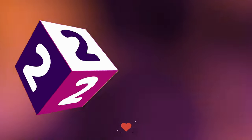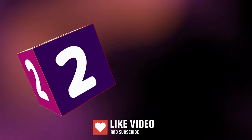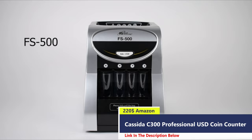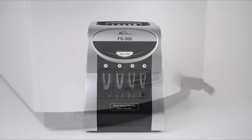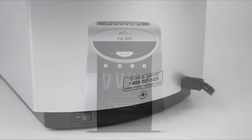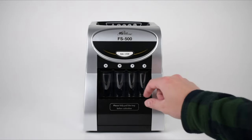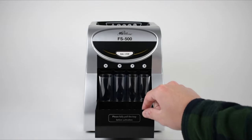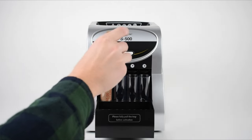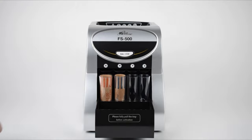Number 2. The Cassida C300 comes armed with quick load patent-pending coin tubes, allowing you to slip the Cassida coin wrapper in and out with ease without ever having to remove the coin tube. The C300's modern and innovative design comes with magnetic technology to effortlessly slide the bins and coin tubes in and out of the machine.